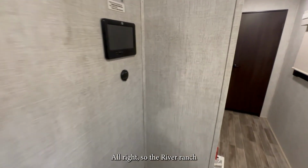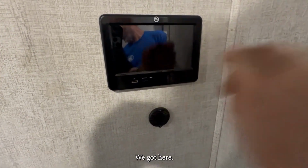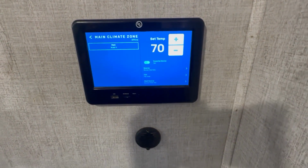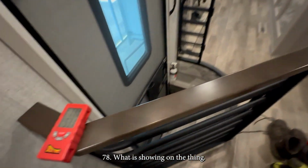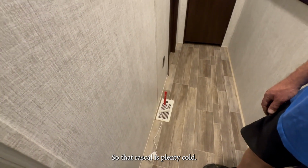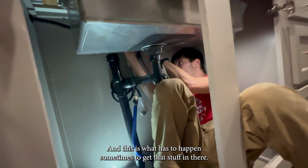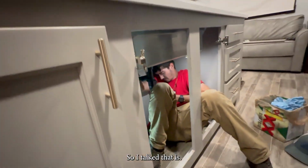All right, so the river ranch is running. Let's see what we got here. 78 is what it's showing on the thing. Lewis is showing 71, but he's got 52 coming out of that vent right there. So that rascal is plenty cold. This is the problem with some of these sinks that we work on, and this is what has to happen sometimes to get that stuff in there. See how tight that is.